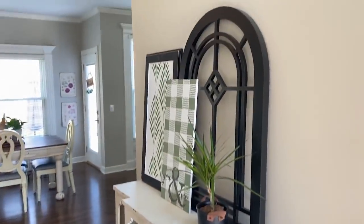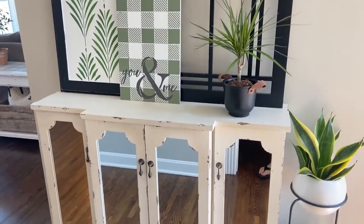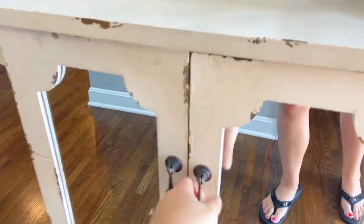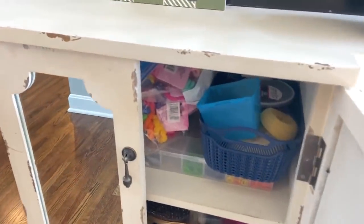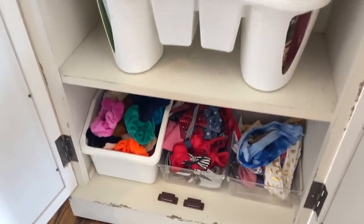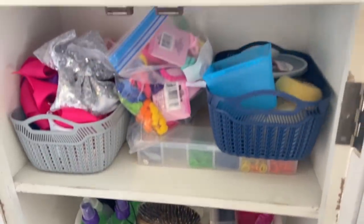You guys, I will let you in on a little secret here. You guys see this cabinet in a lot of my videos, and this is where we keep all of our hair supplies. I love this cabinet because it's super skinny. We picked it up at Tuesday Morning, and this is where we just keep all of our hair stuff.